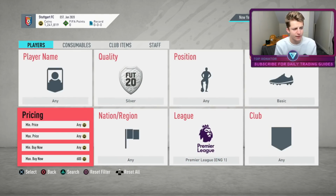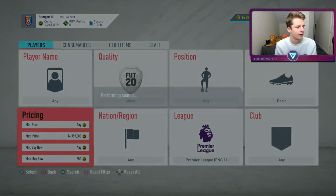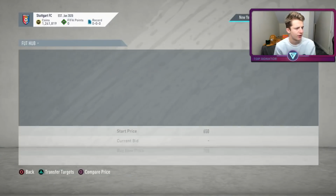So again, you're going silver, basic, Prem. You're going to go and find the cheapest card on the market under this filter. So that's going to be right now about 700 coins.